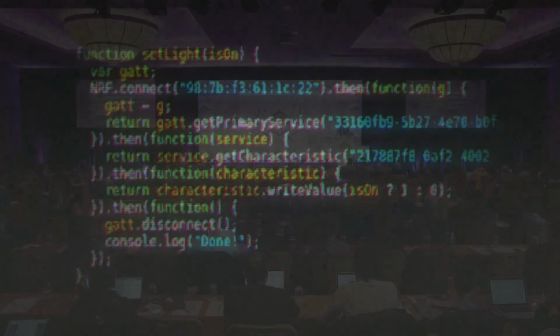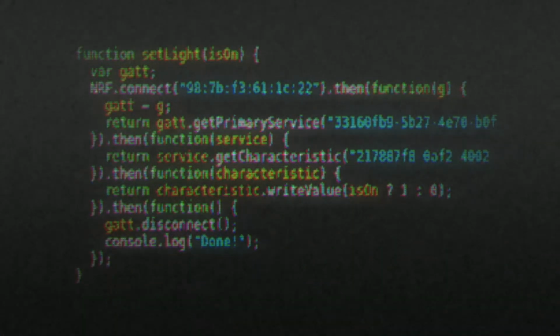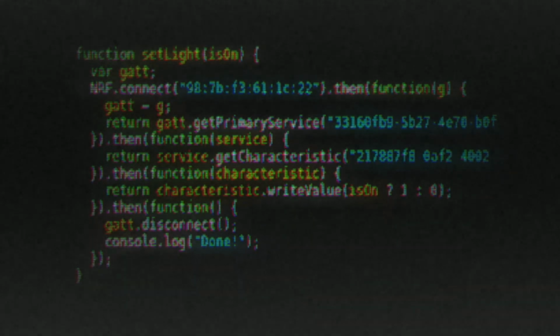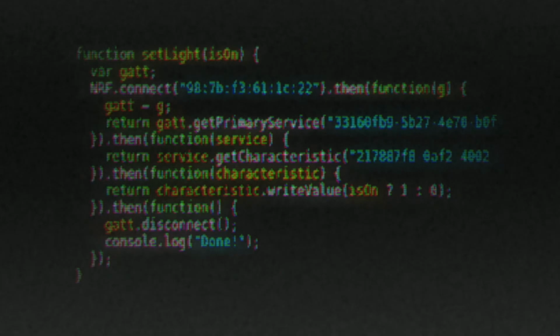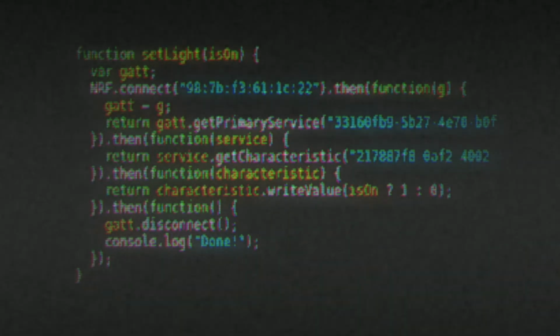You can also run WebBLE code on the badge itself. So this code here is actually connecting to a Bluetooth low energy light bulb. It's a totally standard light bulb available from Amazon. You just have these sort of two magic UUIDs for the specific value for turning the light on and off, and you write to it.